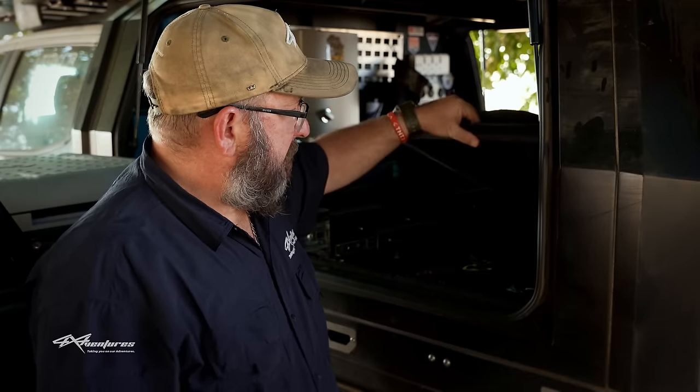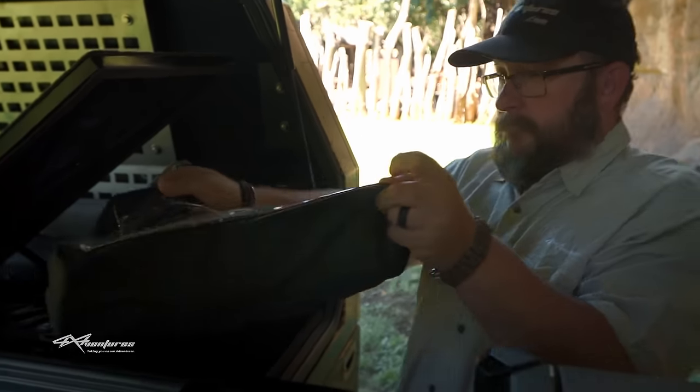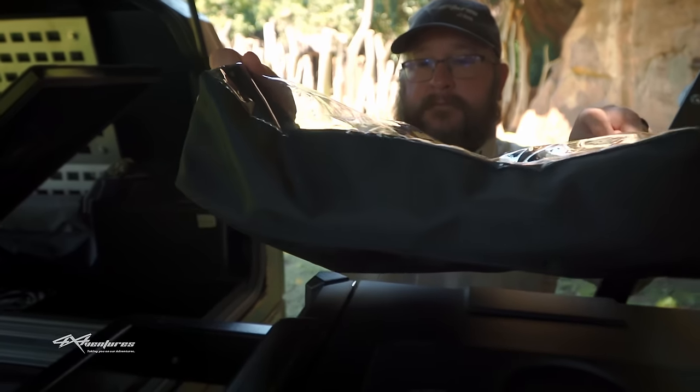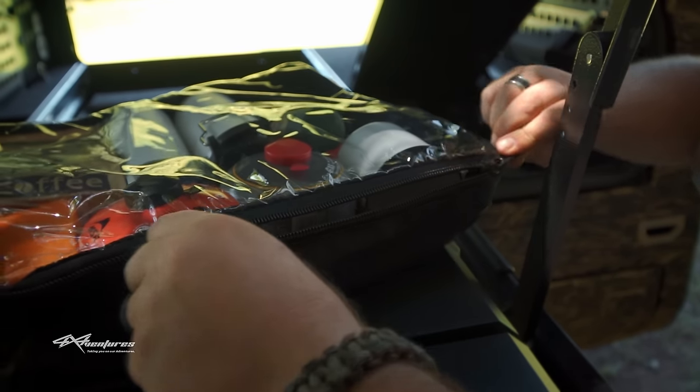So I've got these little secret trap doors that essentially pop open on nitro pistons and give me back that space, that 8 to 10 centimeters that I initially lost, that was unusable space. I now have it back with a level decking on the top. So, for example's sake, this one here, I have plates, knives, forks, all the cutlery you might need as an individual or couple overlanding, and I've got my little coffee station.